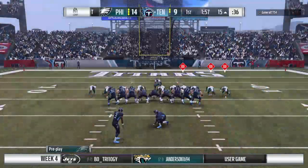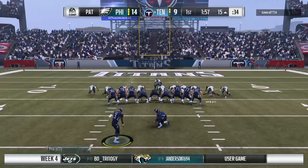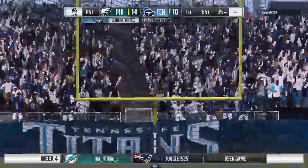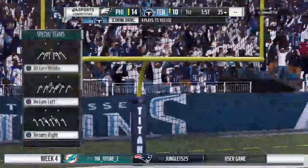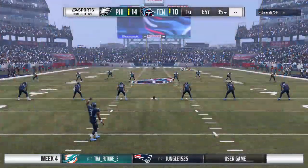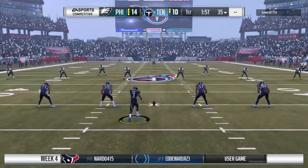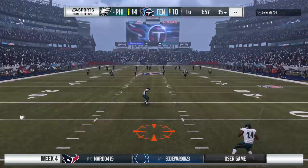In for the score. And the Titans have made this a one-score game. The point after through the raindrops, up and good. And that makes it a 14-10 ball game. The lead cut to just 4 as they kick it away and turn things over to their D.